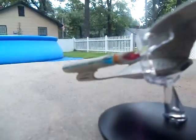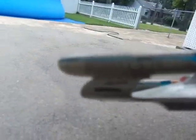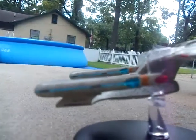we have the warp cells. Actually, the red ends with the blue warp grills. If you actually hold it up to the light, it illuminates, but since there's a little bit of light, you can barely see it illuminated right now.